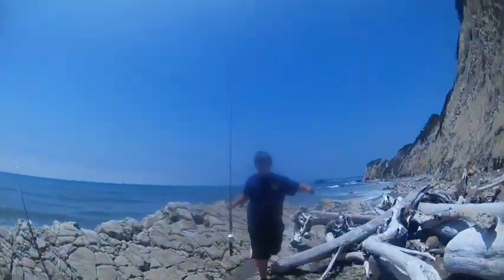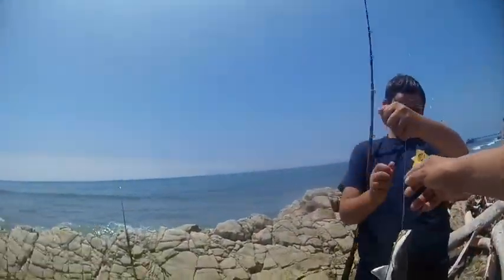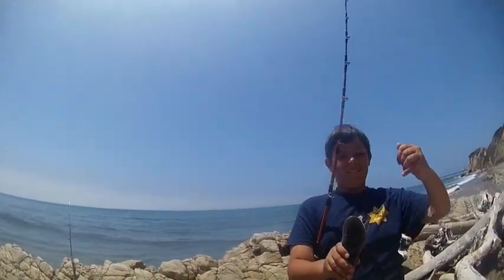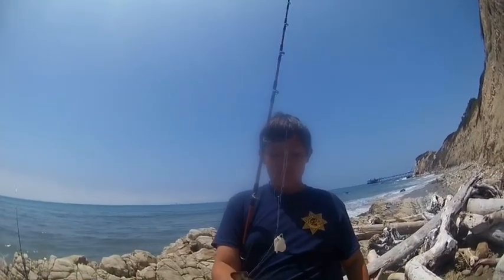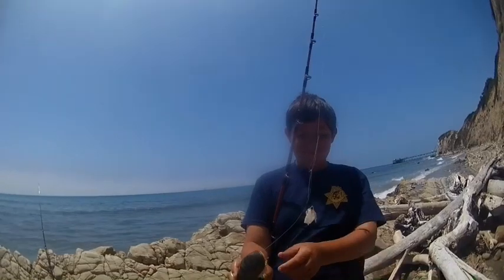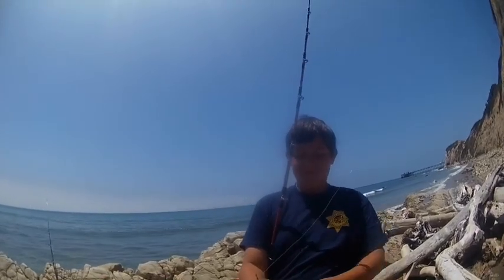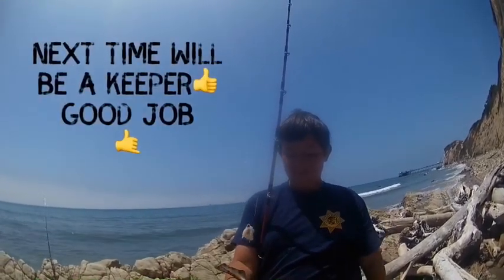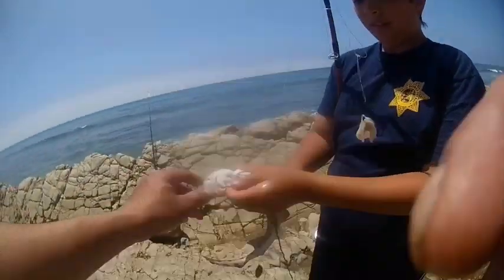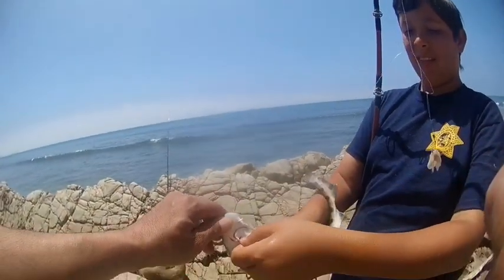Nico caught a little leopard. That's right, Nico. Your first, your first little leopard. Just barely got him too. Oh yeah. Oh my God! Look at that little set hook, right on the lip.